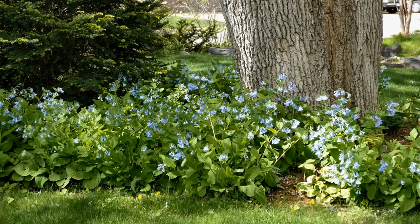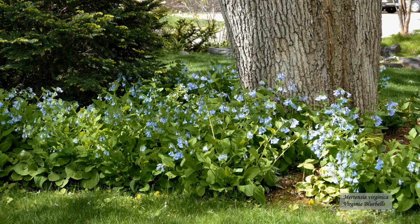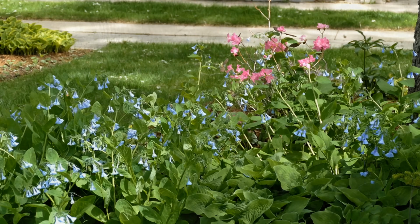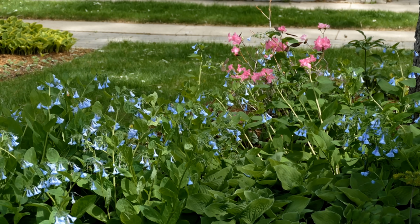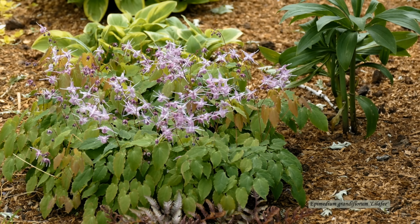For example, in springtime, some sections of the shade garden are alive with color. Look at this bed of Virginia bluebells, prized by bees and butterflies for its early source of nectar. Or this charming combination of bluebells and pink rhododendron. And last, but certainly not least, the beautiful and ornate lavender flowers of the epimedium.